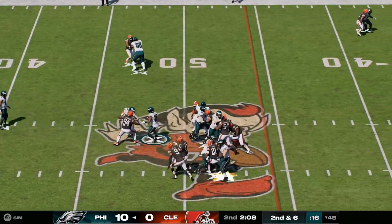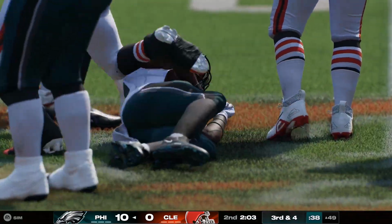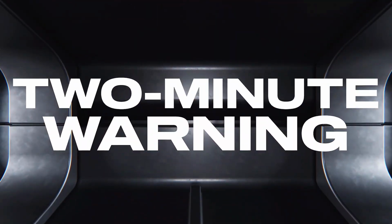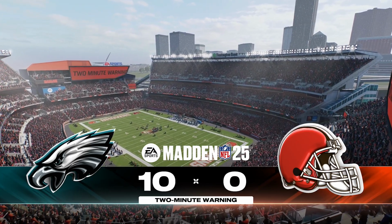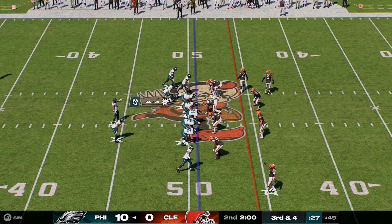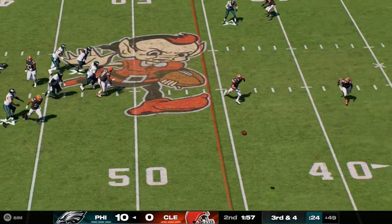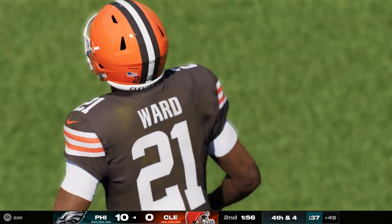Up the middle with Barkley. And he's going to take this across the 50 into Browns territory. It'll be a gain of 2, and speaking of 2s, it'll take us to the 2-minute warning. This now a 3rd and 4. Throwing from the gun, it's Hurts. He had a man open, but he missed him, and it's incomplete.